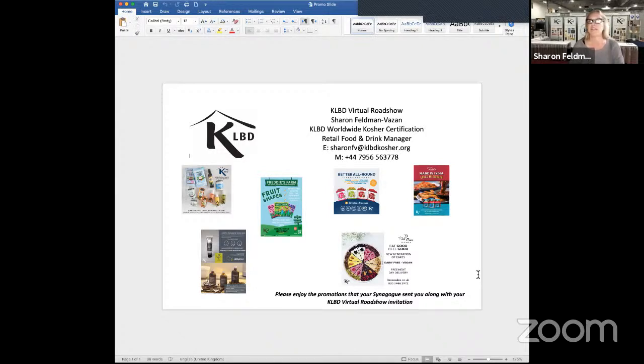One other thing I want to say, which I don't think I mentioned, was in March we brought out our first cookbook, and I will send that to the shul as well, and I will ask them to send it to the whole community. There's some lovely recipes in there, so I do hope you enjoy them. Thank you very much for having me.